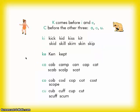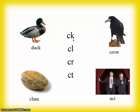So, remember this page from lesson 44? K comes before I and E, C before the other three, A, O, U. And remember we said that even is true when it's SK or SC. K comes before the I and the E, and C before the other three, A, O, and U. And also, C is allowed to borrow K's sound when he comes in front of a consonant, like CK when they're out together, CL, CR, and CT, as in duck, clam, crow, and act.